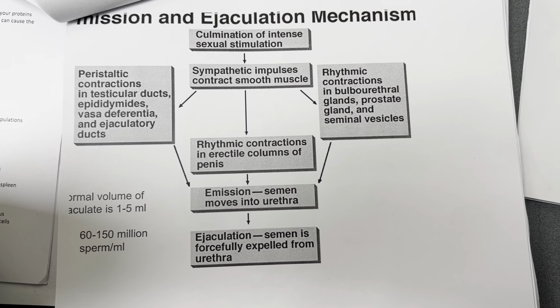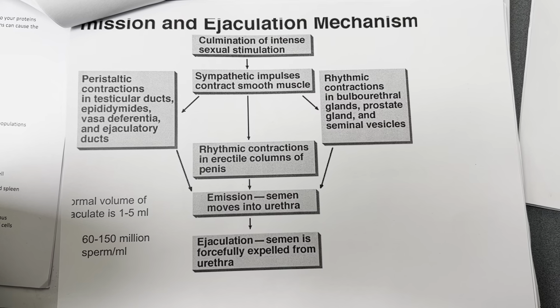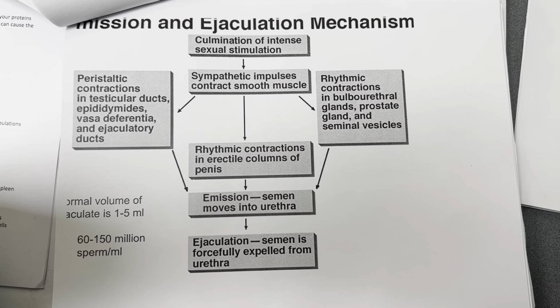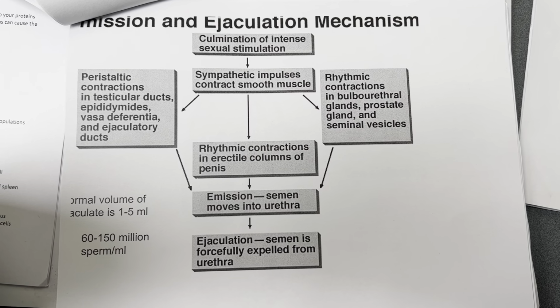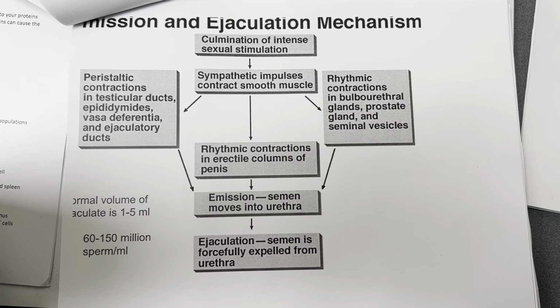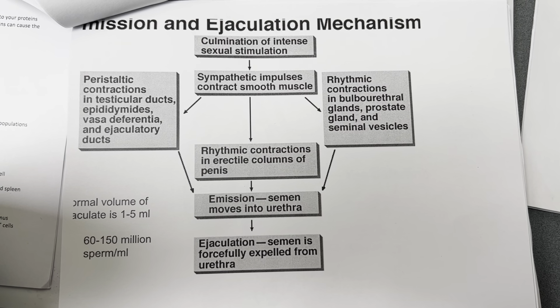Rhythmic contractions occur in the bulbourethral glands, prostate gland, and seminal vesicles. Emission is the movement of semen into the urethra. Ejaculation is when semen is forcefully expelled from the urethra.